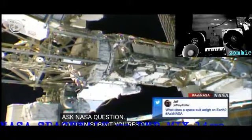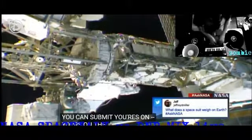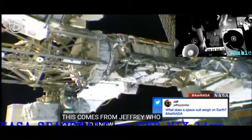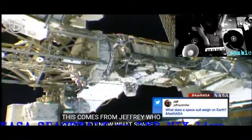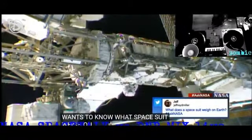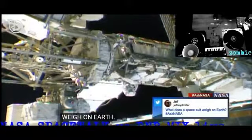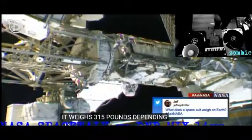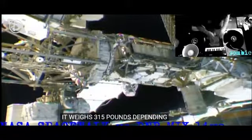From Jeffrey, who wants to know what a spacesuit weighs on Earth. On Earth, a spacesuit weighs, give or take, around 315 pounds, depending on the configuration. Each spacesuit has several different parts to help fit the astronauts as best as possible. But of course, once in space, it weighs virtually nothing.